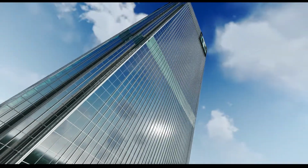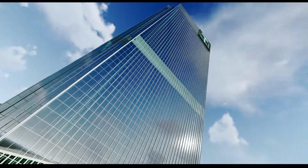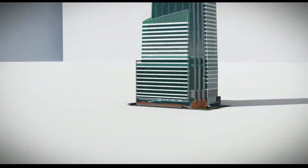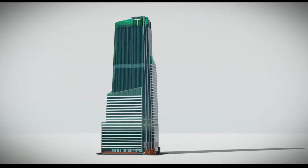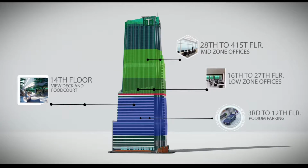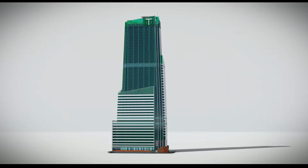Its structure elegantly culminating in a diagonal peak that slashes through the sky. Within its 60 stories are three distinct office zones housing a blend of traditional and BPO office spaces.